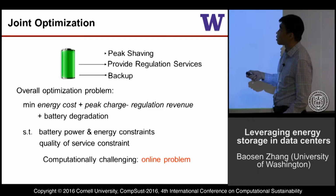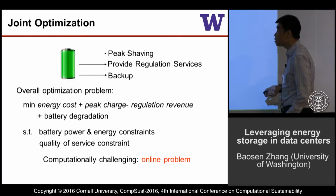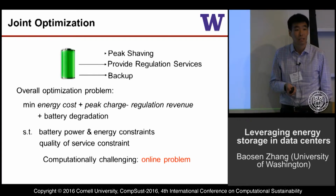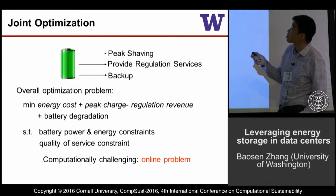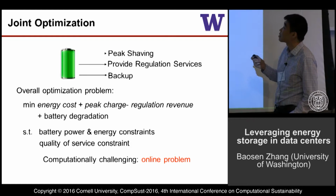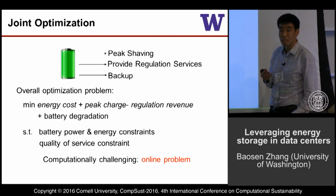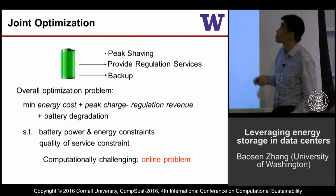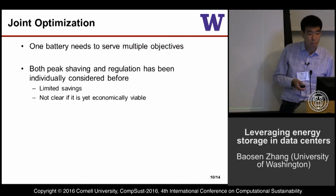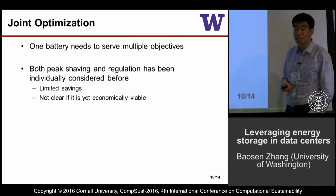So there are multiple things the battery has to do, and the optimization problem is like this. The computational challenge is that this is fundamentally an online problem. I don't know what the regulation signal is; that's essentially random. I don't know what my data center load is; that's also somewhat random. And I need to operate this battery in an online fashion.